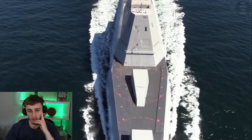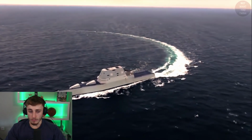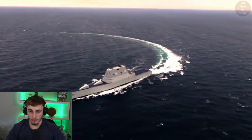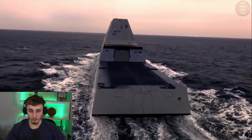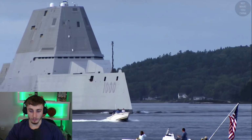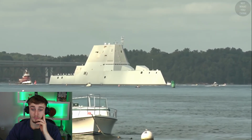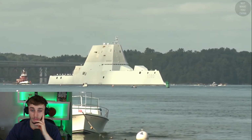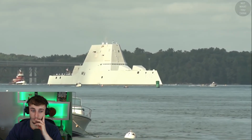Originally, 32 ships were planned that were supposed to replace the Arleigh Burke-class destroyers starting in 2020. But due to cost overruns, that number was reduced to just 3. Zumwalt destroyers are 40% larger than Arleigh Burke-class, hands down the largest American destroyer ever built. Wow. Spanning 610 feet or 186 meters and having a displacement of 15,600 tons.